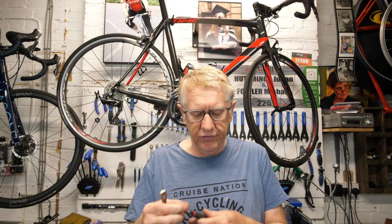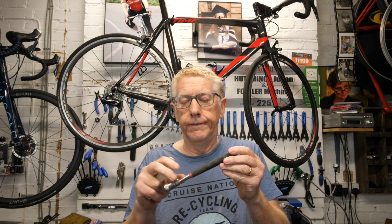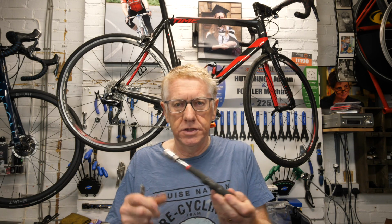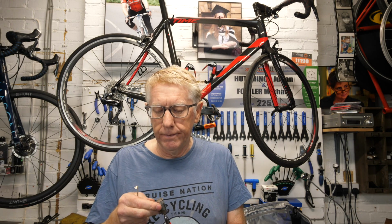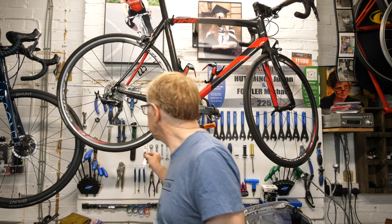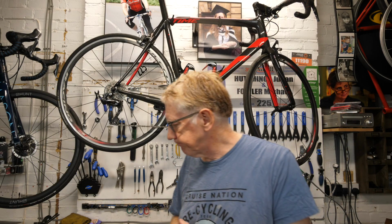I can't remember where I bought this from. This is by Rolson. I don't know anything about Rolson, but I got this tool from somewhere. May even have got it in a pound shop. Would have cost a couple of quid, probably, in the pound shop. So I'll put this tool back on its special hook, like that.